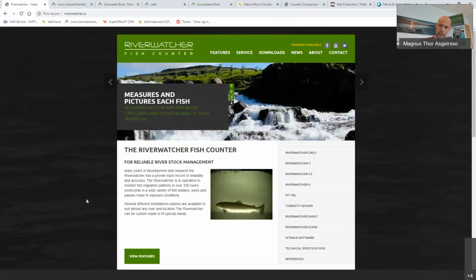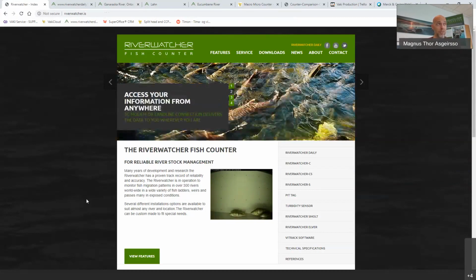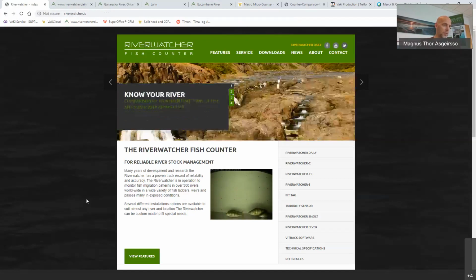Magnus, I believe you touched on this briefly, but do customers have to give Vaki permission to post data to their sites on Riverwatcher Daily? No, it's actually the other way around. The customer owns the data, and they have to give us the access to post it online. So that's up to the customer. Definitely, it's up to the customer. They own the data. They own the equipment and the picture of the fish.